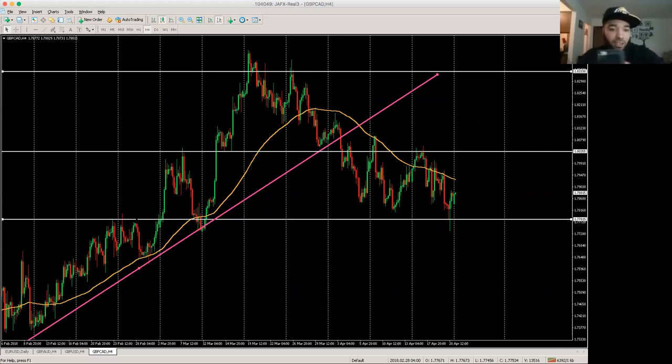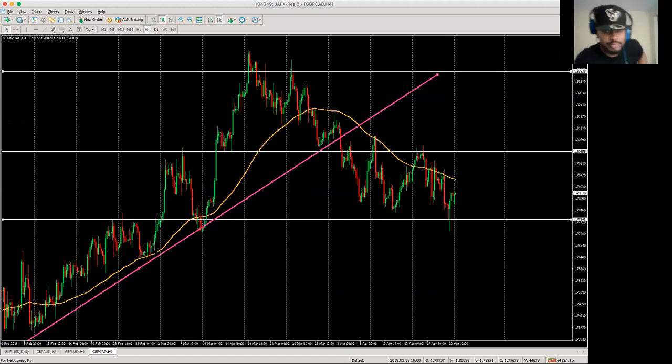How you got this little floor over here? Not the floor, but that resistance level up in here. Because my people on Facebook, I'm going to break it down. Price keeps coming up, couldn't really break past it, kind of broke out of it, went back down. Now it's just keep hitting. Boom, look how it's hitting, trapped on that trend line.